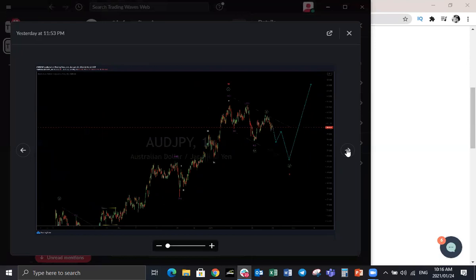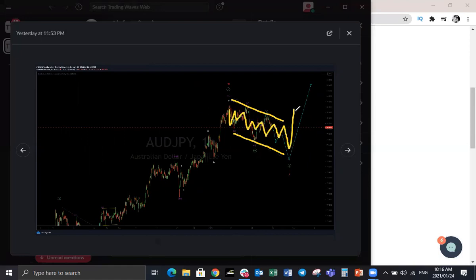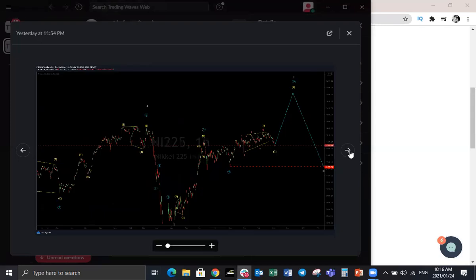That is Aussie yen. So we've got the pullback and we're still expecting that as a corrective structure. You'll see that Aussie US dollar has got a similar structure as well. So we're just looking for this corrective structure to play out and then continue to the upside. So when we do the market analysis, we're going to be going into the detail of what this corrective structure looks like, right? So that is Aussie yen.